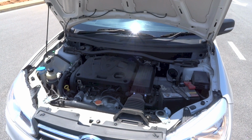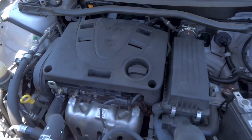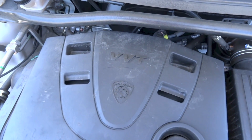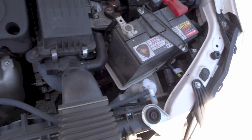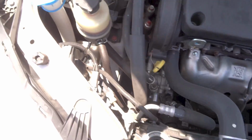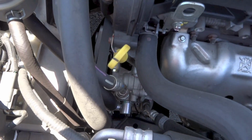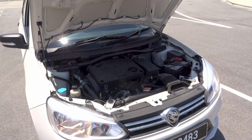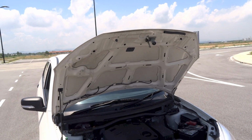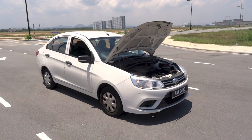This Saga is powered by Proton's S4PE 1.3 litre, dual overhead cams, 16 valves, naturally aspirated inline-4 petrol engine with variable valve timing and multi-point fuel injection. It produces 94 horsepower at 5,750 rpm and 120 Nm of torque at 4,000 rpm. 0 to 100 km per hour takes 13.1 seconds, onto a top speed of 155 km per hour.